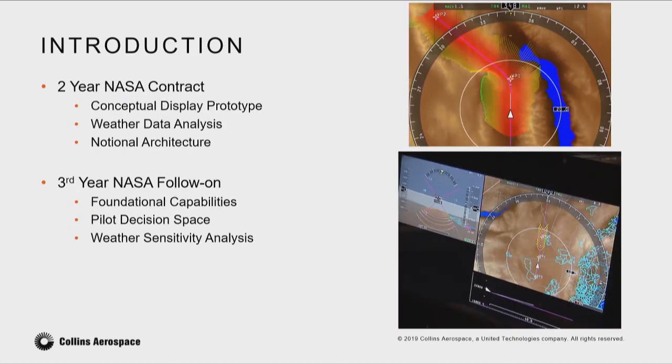So we had a 2-year NASA contract for the conceptual display prototype. It's actually in software on a tablet, and we integrated it into the Quest simulator at NASA using the low boom flight demonstrator's data and performance data to test it and see how it reacted and how well the algorithm performed. So we actually had the weather data analysis and then also a notional architecture and how to implement that. Then the 3rd year follow-on we just finished up was foundational capabilities for all that weather data integration, and then creating a pilot decision space as well as doing a weather sensitivity analysis.